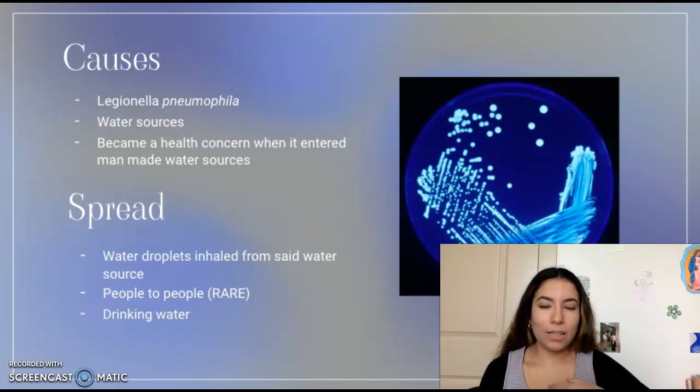So how does it exactly infect people? This disease is spread by water droplets that are inhaled from the water source. If your shower head were to contain the bacteria, then inhaling water droplets from your shower head would bring the bacteria into your body system and infect you.